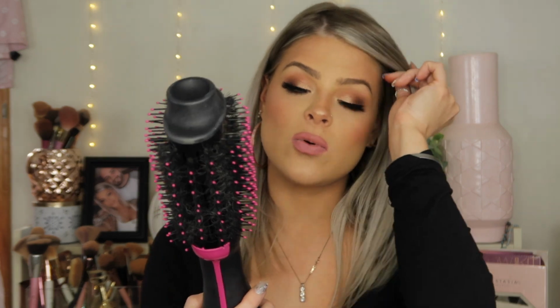It gives your hair that really nice bend to it, and it gives it that shine. And then what I like to do, which I think is really important, is to end in the cool setting. So I will go on the cool setting and go over all of my hair and just really lock it into place and really make sure it cools down. That way it closes the cuticle and it gives your hair the most shine.